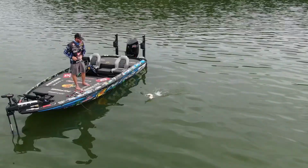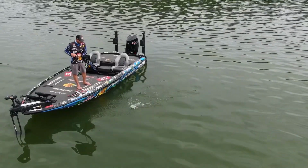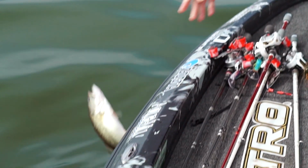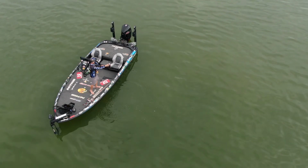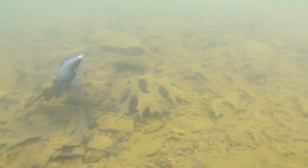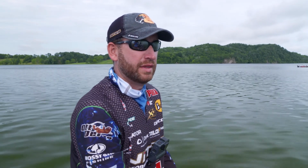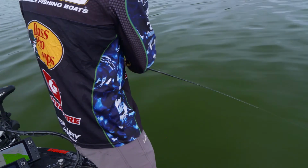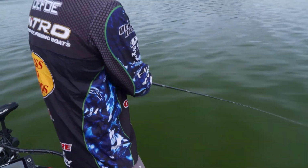It's really important when you get a school like that going that you keep them fired up. It's extremely important to just fire back in there every single time, just as quick as you possibly can. Get that fish in, admire it, get him back in the water, throw right back in there and try to get that next one going. It was just about that little bit of time invested in idling and graphing to find this school of them. There's 5 in a row.